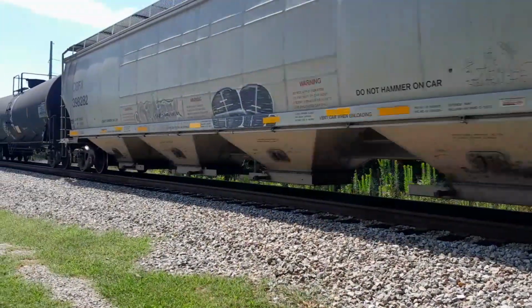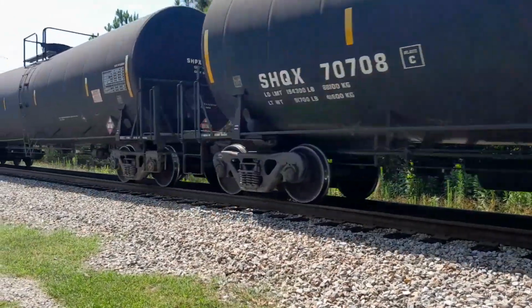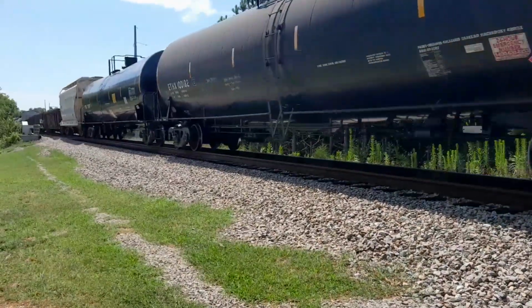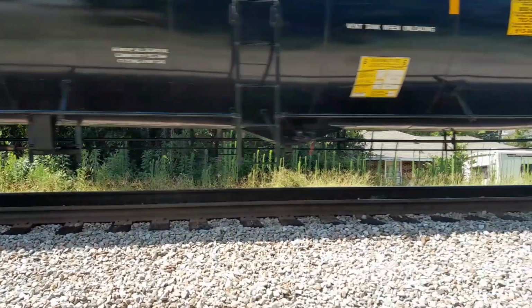He's getting slower because he's got a train. He's pulling up the hill, and the more he comes up from that creek down there, the more it gets pulling him backwards. I don't know what that is.